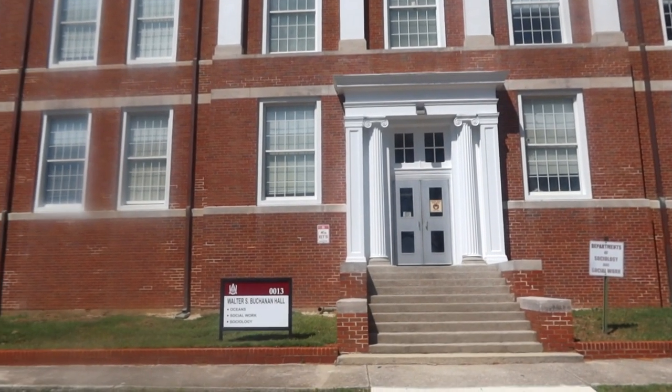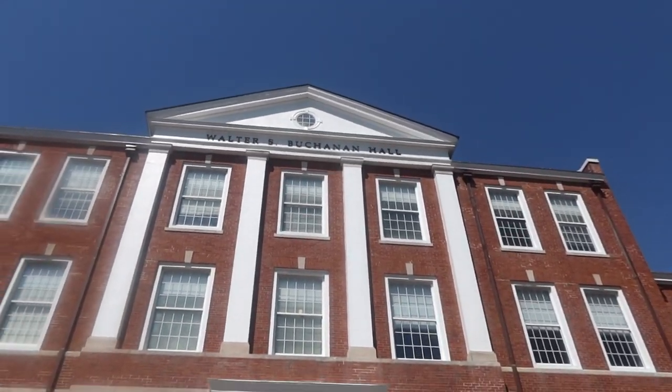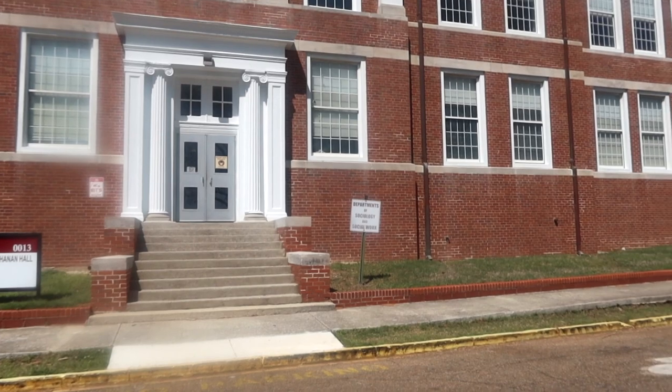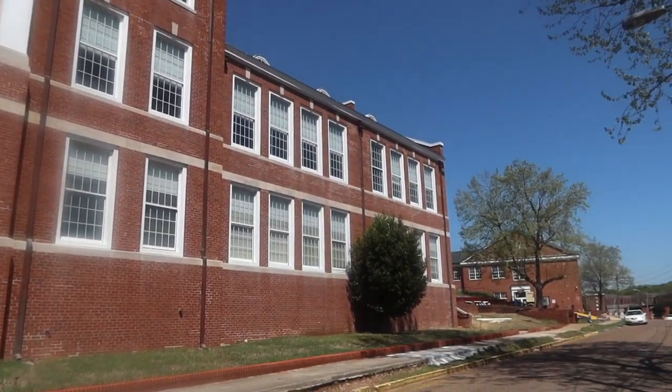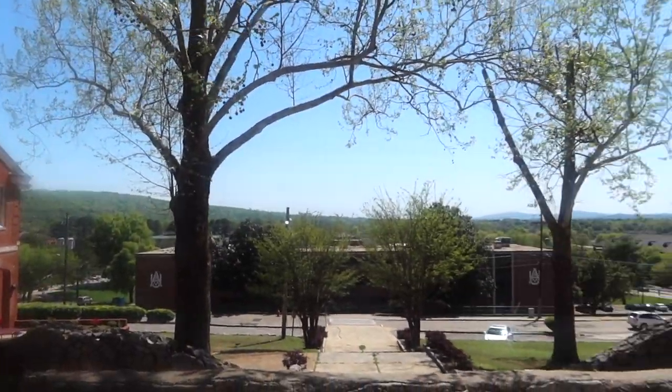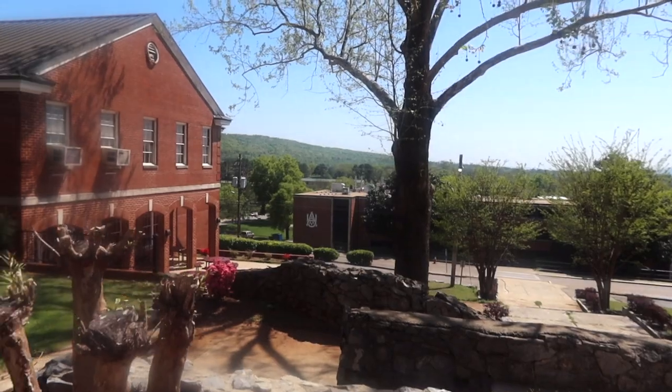This is Bull Cannon Hall. I don't know how to say it because I've actually never been in this building. But this is where psychology, sociology, and social work majors go. You can see a lot of the campus from up here. The whole campus is on a hill, and it's just beautiful.